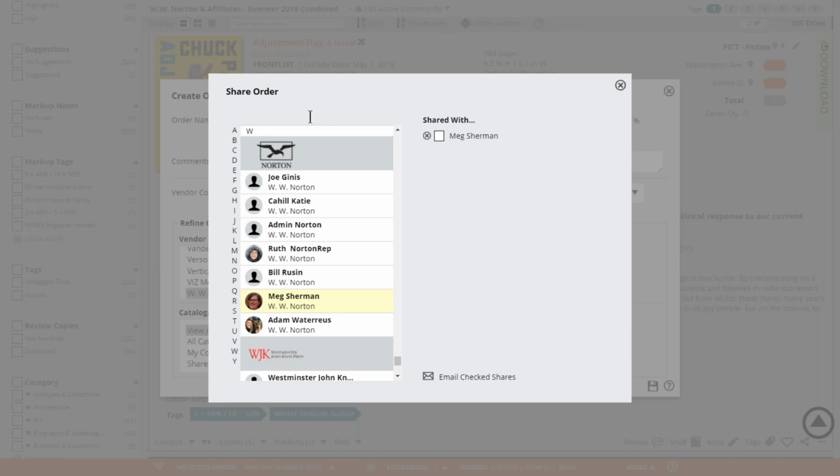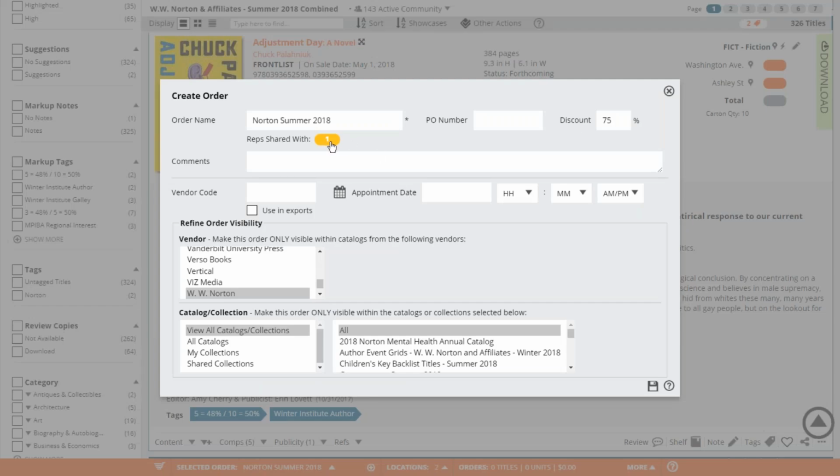You can also search for a rep. So if you don't really want to scroll through all your reps, you can just start typing somebody's name here. But this is shared with her now, so this is something that you don't have to worry about later on at this point. You can see reps shared with is 1 now.